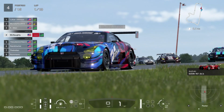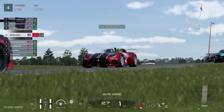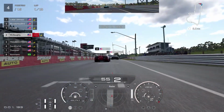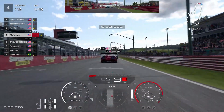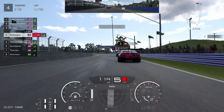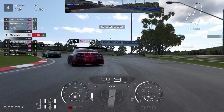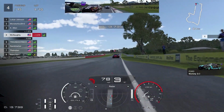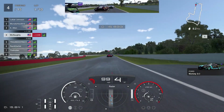But I decided that was pretty much the best I could do with the AMG, and we switch over to the Suzuki, which a viewer of our stream let me in on to try. He gave me a tip, and then there was another YouTube video by a well-known racer named Super GT that highlighted the strengths of this car, and you're about to see that strength right now.